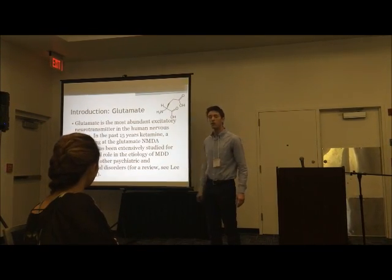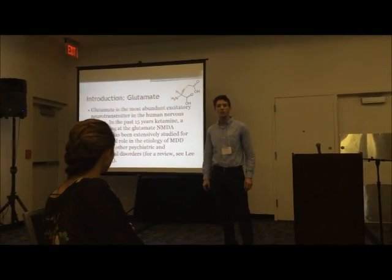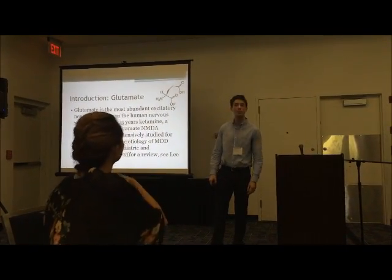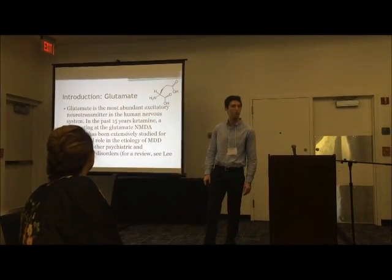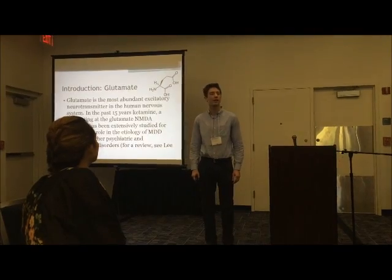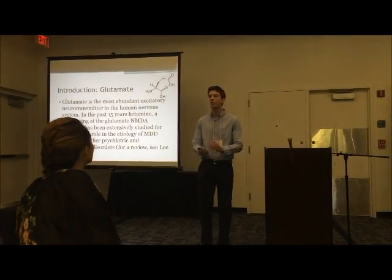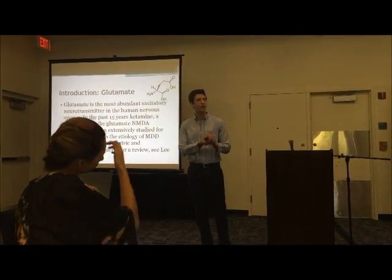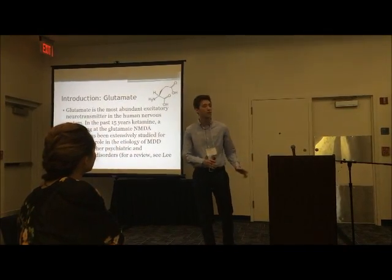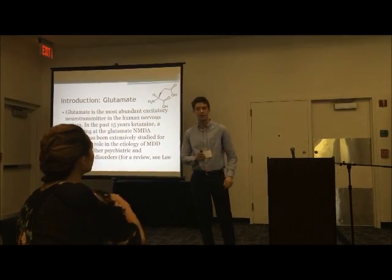Now, there is another neurotransmitter in the brain that has been largely neglected by psychiatric researchers. This is glutamate. Glutamate happens to be the most abundant excitatory neurotransmitter in the brain. And for the past 15 years, one glutamatergic agent, ketamine, has been shown to be a very rapidly acting, effective antidepressant. And this is in contrast to conventional treatments, which take between 3 and 8 weeks to start working in patients.